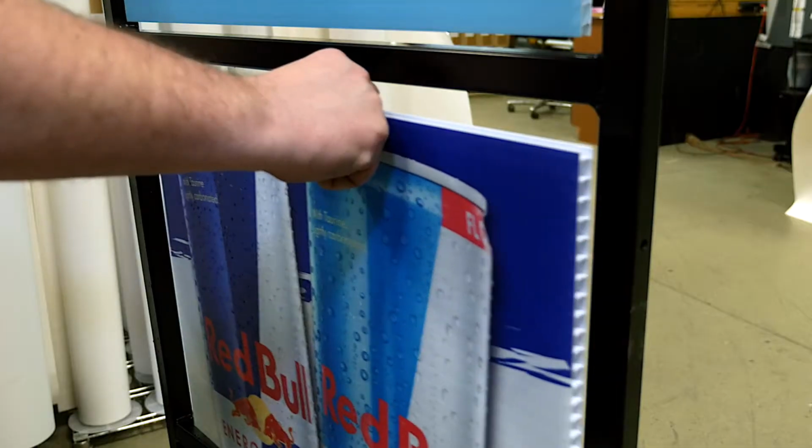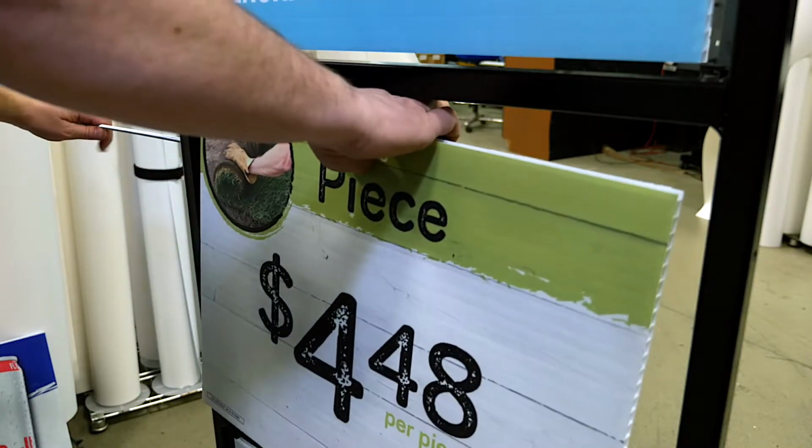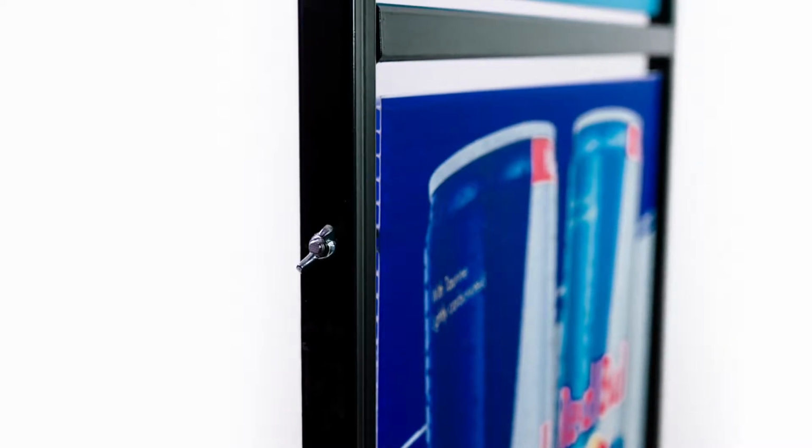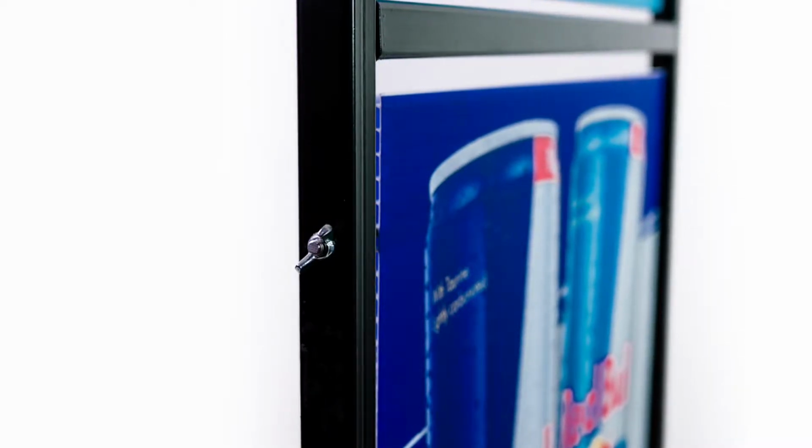A couple of unique features included in this sign solution are the fact that anyone can easily change out the inserts in a matter of minutes. Another unique feature to this frame is the fact that the signs are wind resistant. They have a pivot point that allows for the wind to flow through them so that it doesn't make the sign top heavy and tip over when it's being used outdoors.